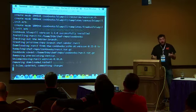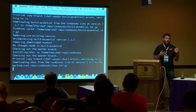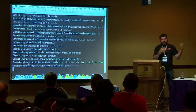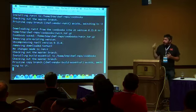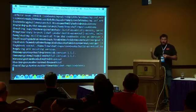Chef cookbooks can have dependencies. So to run the Nagios cookbook, you also need the Apache cookbook or maybe the Nginx cookbook to have that web front end in front of it. And Chef knows this, so it's also downloading all the other cookbooks it needs from the server to be able to build this Nagios server.